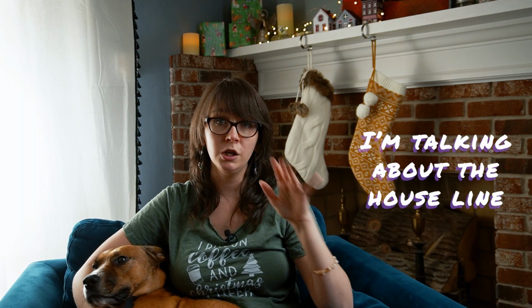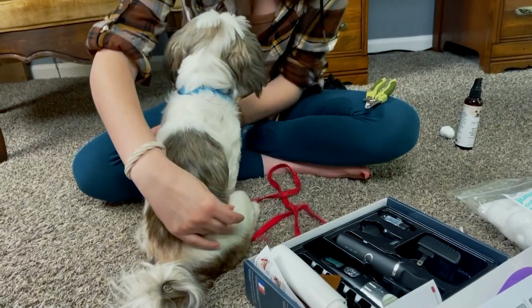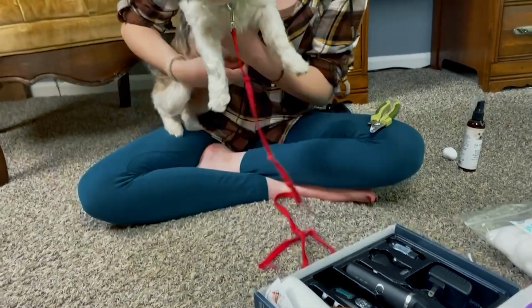The leash is for taking the puppy outside to do the business. So you don't want to use the house line for taking the dog out, because what I like to do, and again, this is a tip from dog trainers, I cut the loop off the end so that when they're dragging the line around, it doesn't snag on stuff. I don't let them chew on it, but those are the things that you really need before the dog comes home.